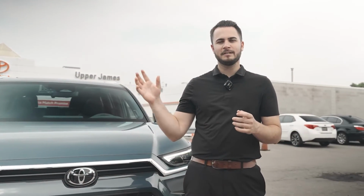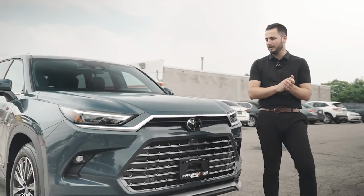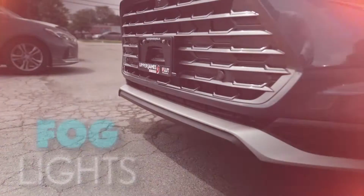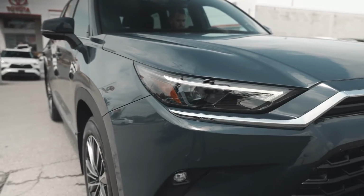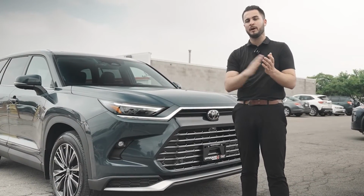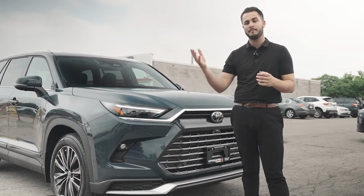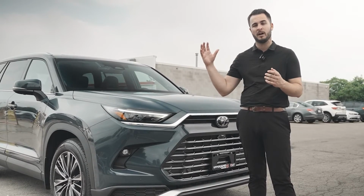Okay, so taking a look onto the front end of a Grand Highlander Platinum Max. So a couple of great things you're gonna be seeing off the front end. Fog lights, which you will be getting on a limited model as well. I love the new headlight style and the boxier look of this. This compared to a regular Highlander is much bigger. I did a comparison video before on this as well. So space has increased on this vehicle.